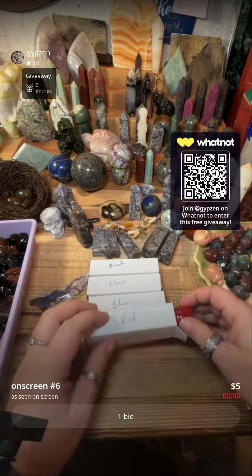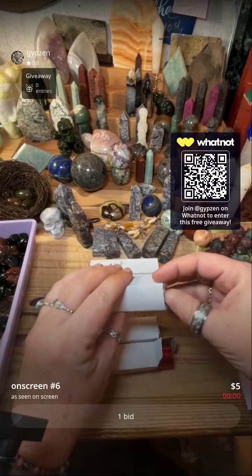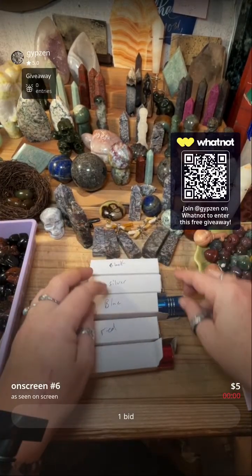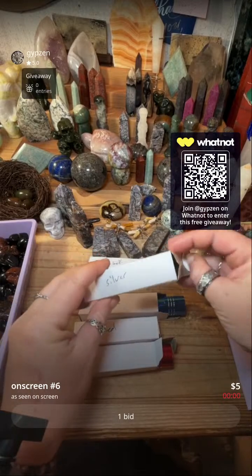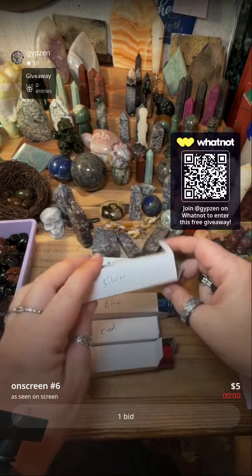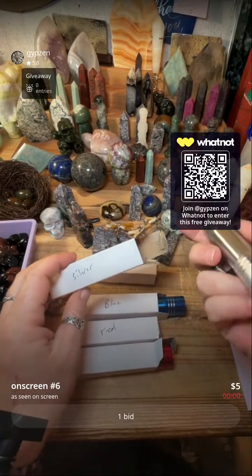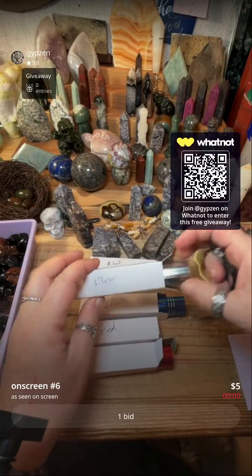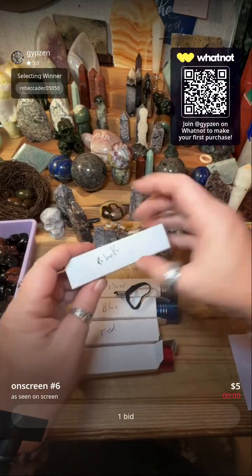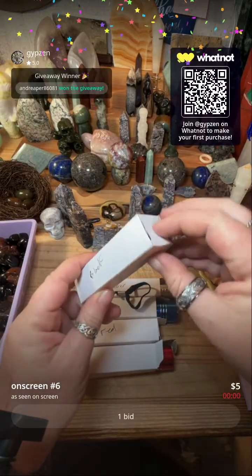Red, blue, silver. They all have one of those in there. They fit on the end. They're handy. And they do not ship with batteries, so you do have to get your own batteries. They take 3 AAA batteries.